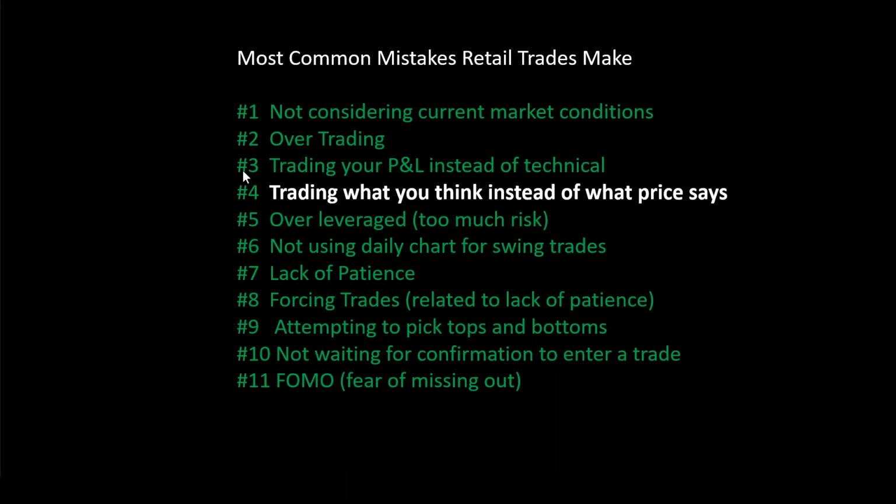If you're watching your P&L, human nature is at that point, I'm going to take these profits. I don't want to go red again. And that's a big problem because you're making trades based on what your P&L is telling you, not what the technicals are telling you. Maybe when you're down $50, you should actually be adding to the trade because it's bouncing off support. But that's the problem that people make. I don't even look at my P&L during the day. It's all based on technicals.